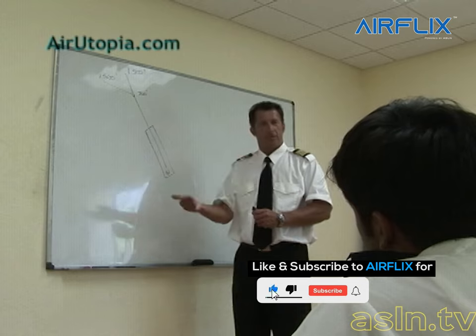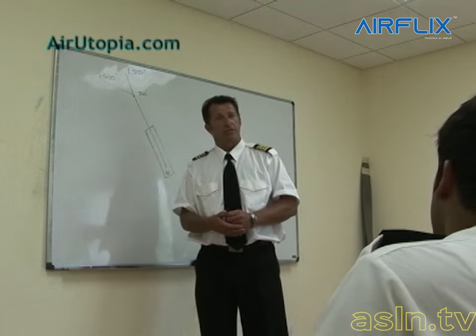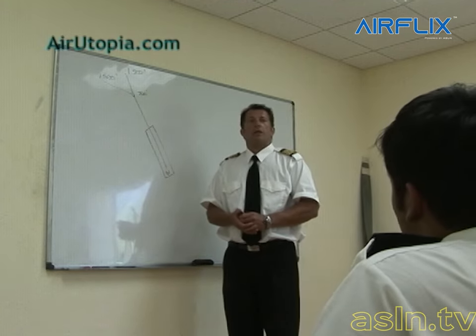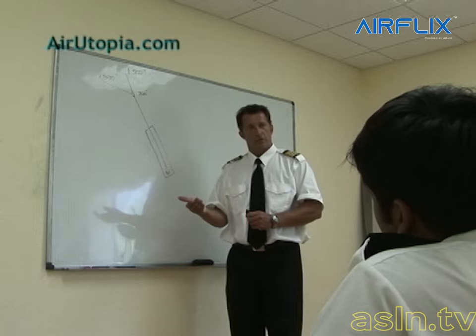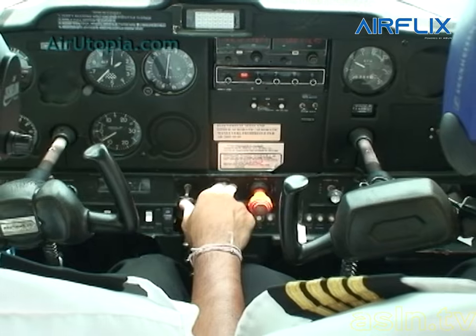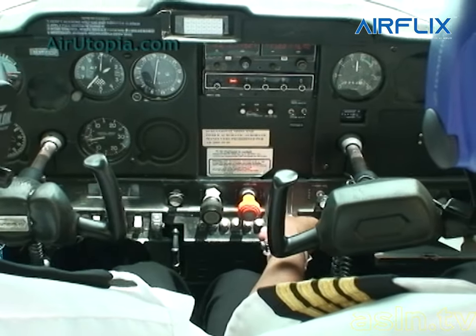Remember, we make shallow turns in the configuration like that. Do you remember why we make shallow turns? During turning, the stalling speed increases, so the chances that we bring it to a stall. Because we're so slow, we're close to the stall speed, yes, it would increase. And we don't want to stall the aircraft. We're not going to recover from the slow flight.